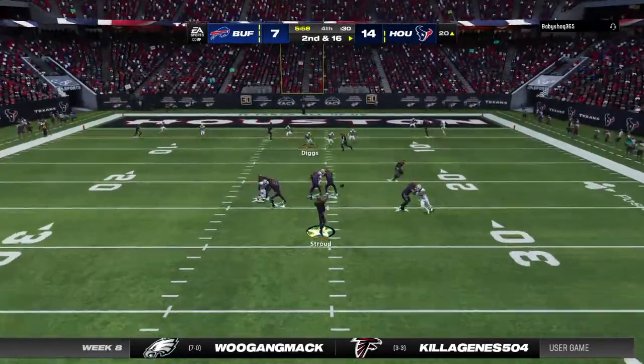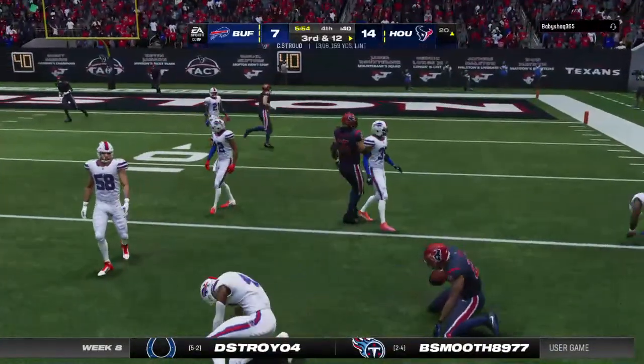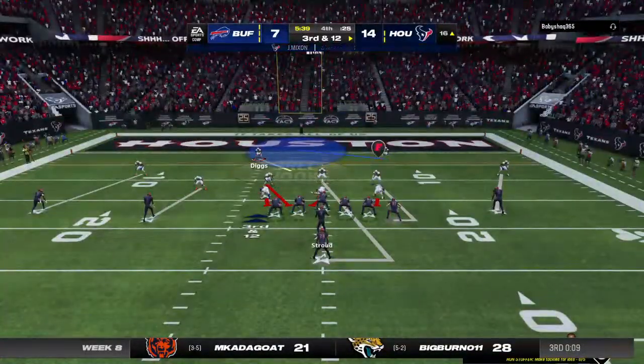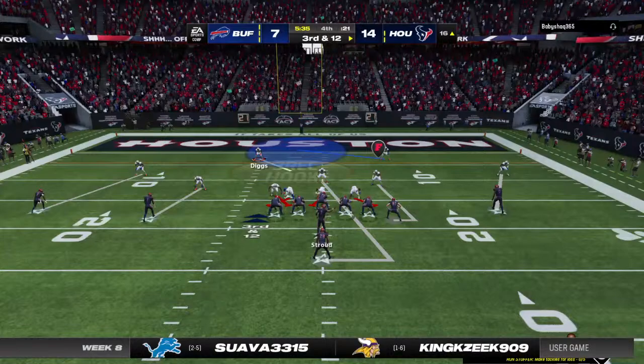Stroud looking to throw. To Mixon on the check down. It'll go as a gain of 4. And that's going to lead to a 3rd and 12. We'll see what they have drawn up here. A little bit behind the line. 12 yards needed to gain a first down.